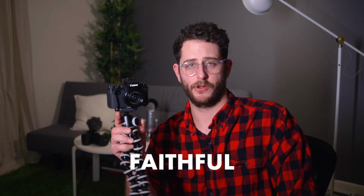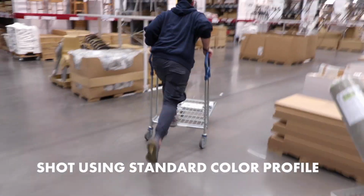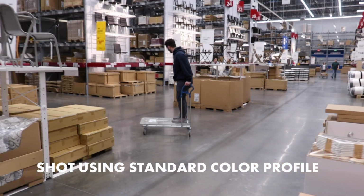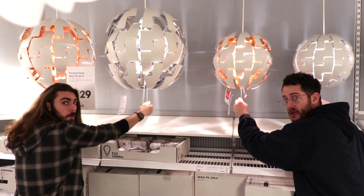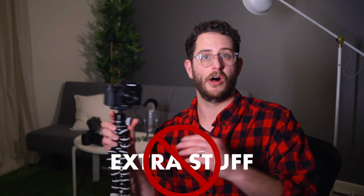I do recommend shooting on standard mode or faithful. They're both really good profiles. They're clean, they have great image. I shot the entire day in the standard mode. I didn't even need to color grade anything. The auto white balance looks really good. This really is a great all-in-one camera for people who don't want to fuss with lenses, who don't want to fuss with all that extra stuff.